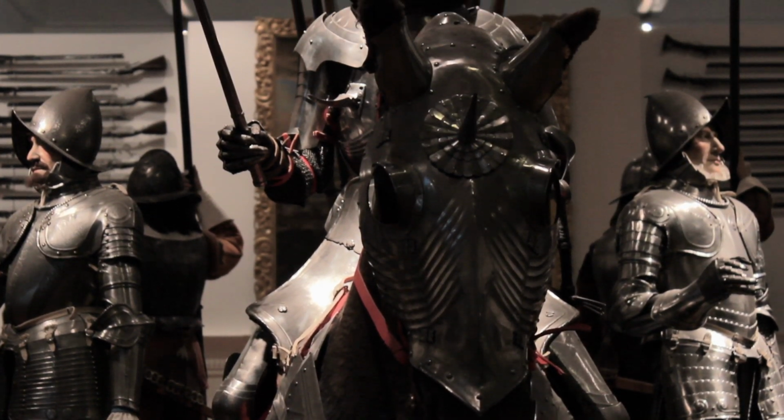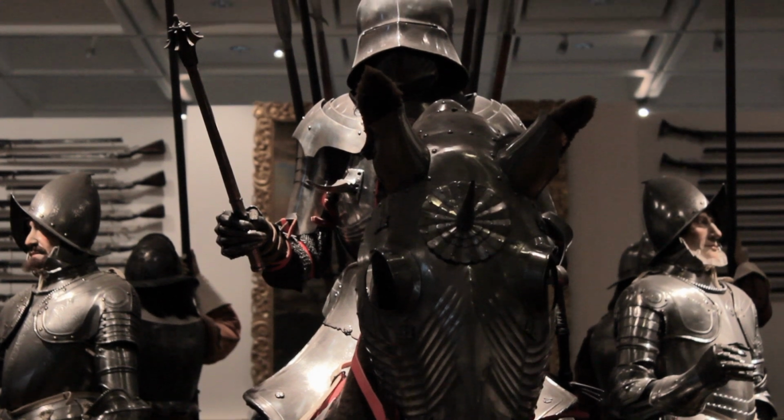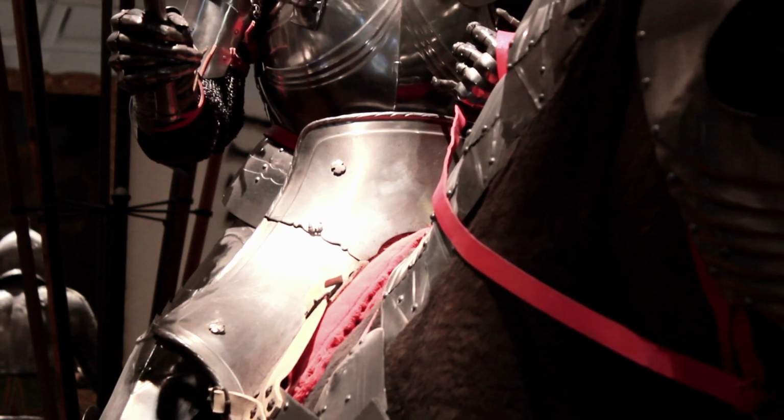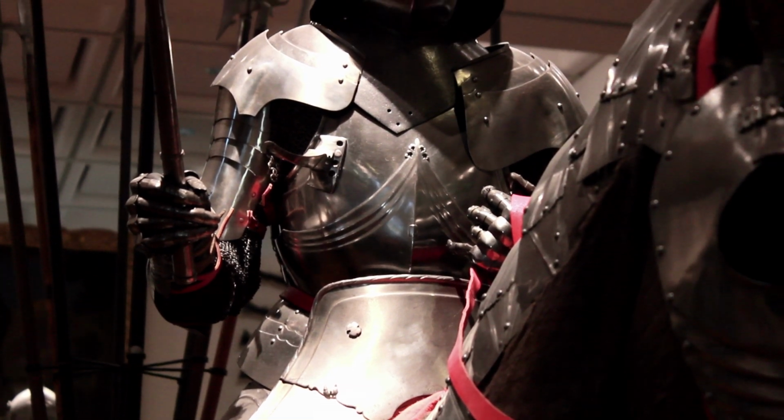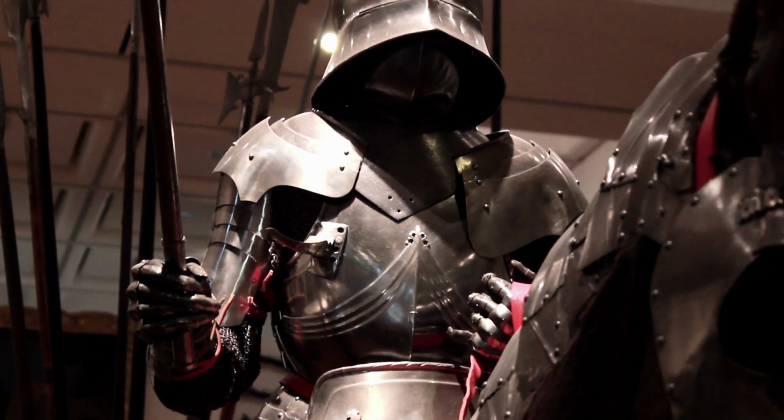The armour here is a German armour of about 1480-1490 and is of a type that would have been seen on the battlefields of that time, such as Bosworth. And in fact, Richard III could have been wearing an armour very similar to this.